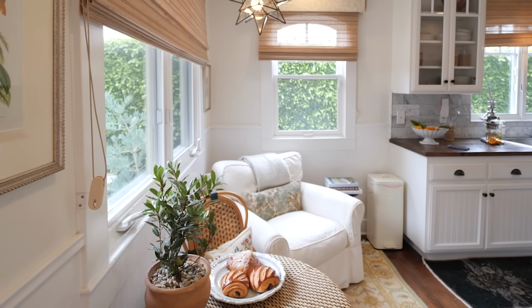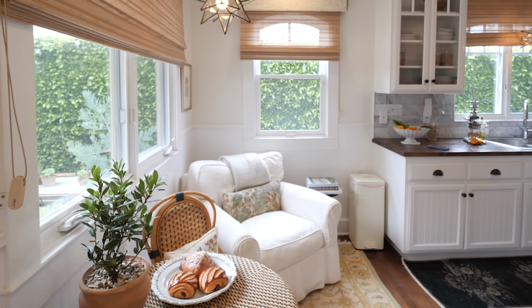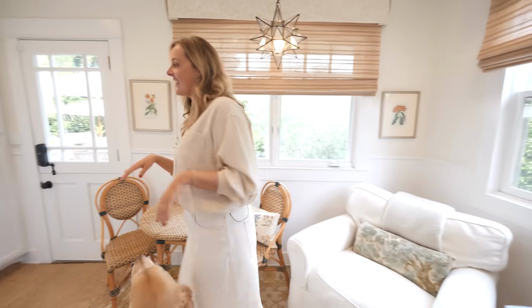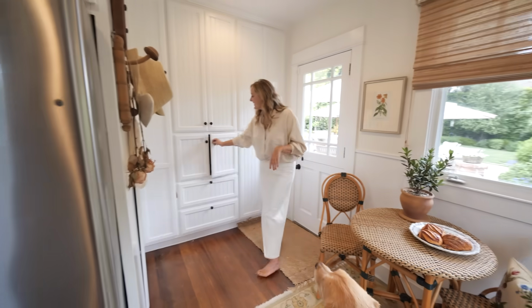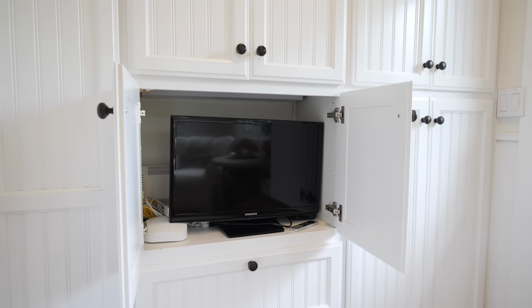A lot of the time when I make food and it's just myself, I will eat at this little table here, this sweet little bistro table. There's actually a tiny TV that they put in the cupboard here. So I always thought having a TV in the kitchen was such a luxury, and I absolutely love having that little TV here. I will show you right now. But sometimes I just hole up back here, and I just think it's the sweetest little thing.